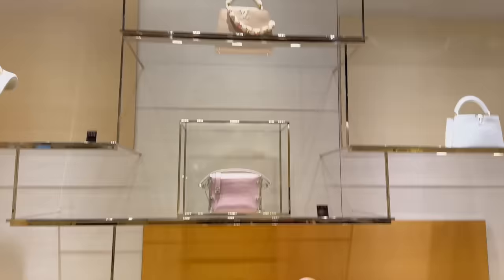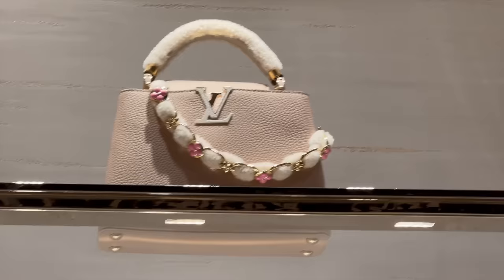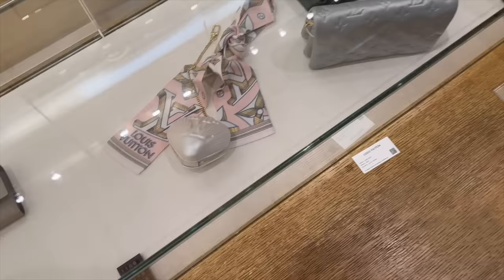Oh, look at this capucine. Let me zoom in. Look at this strap. I love the touch of shearling. I haven't seen this in London. I really wanted to check it out.